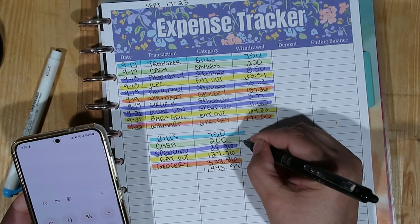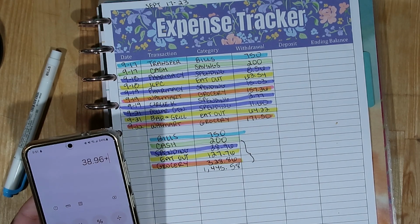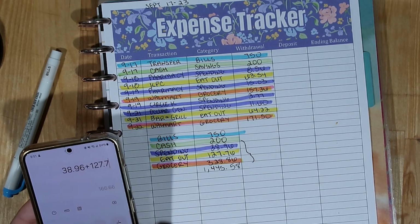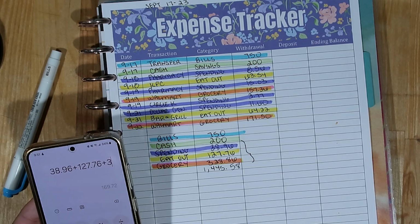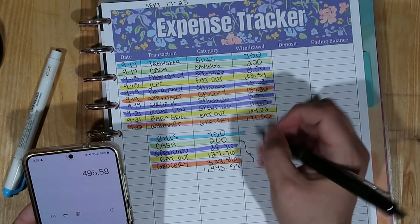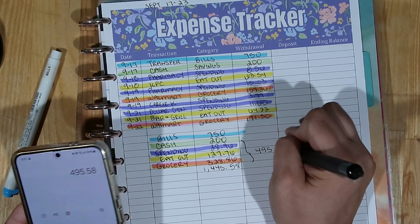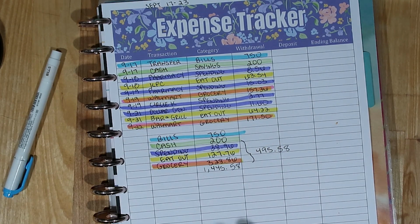Just for my variable though, we had $38.96 plus $127.76 plus $328.86, $495 with 58 cents. Okay. Hopefully all of that math is accurate.